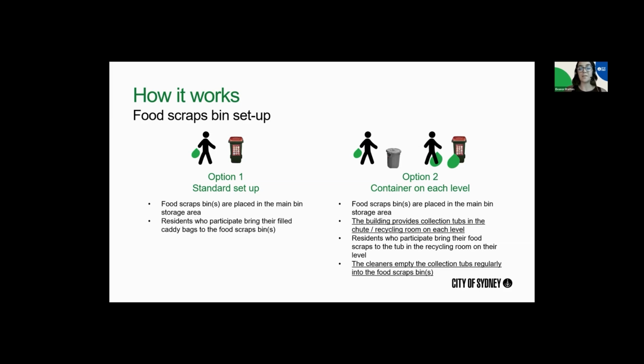Option 2 is the food scrap bin, again, is placed in the bin storage area, but the building sets up collection tubs on each of the floors in the chute room or the recycling rooms. Residents dispose of the food in these collection tubs, and the cleaners then take the food scraps down to the bin storage area on a regular basis.